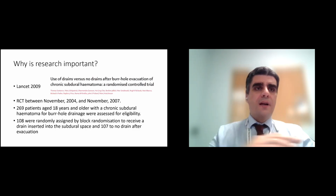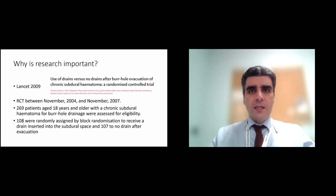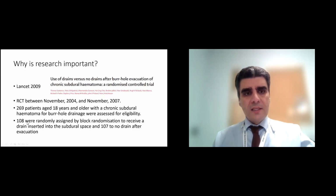And I think, firstly, to try and set the scene, I will try and answer with a very vivid example why research is important. I think many of you are familiar with this paper that was published back in 2009 in The Lancet. So this was a randomized controlled trial that was conducted in Cambridge. I wasn't in Cambridge at that point, so I wasn't involved in the study. But you can see that almost 270 patients were randomized in the study to receive a subdural drain or no subdural drain after burr hole drainage.